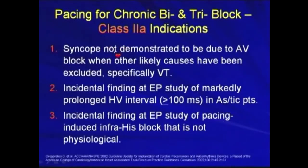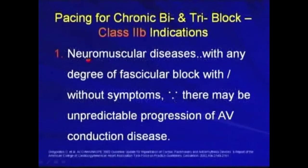There are a number of Class 2A indications, such as syncope not demonstrated to be due to AV block when other likely causes have been excluded, specifically VT. An incidental finding at EP study of a markedly prolonged HV interval is also a Class 2A indication. An incidental finding at EP study of pacing-induced infra-His block that is not physiological is also classified as a Class 2A indication in pacing for chronic bifascicular and trifascicular block.